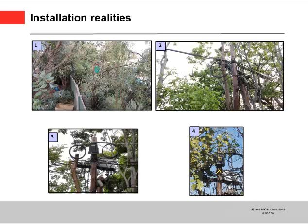There are some installation realities. Installation teams, when moving in, try to move as fast as possible. They may encounter various challenges. For example, property owners are not always available to allow access, and in some cases disallow the cutting back of garden trees and so on that would otherwise provide a more straightforward routing for the cable. However, installation teams even climb over boundary walls and do whatever is necessary to get the cables in.